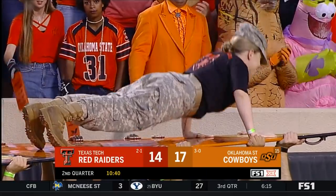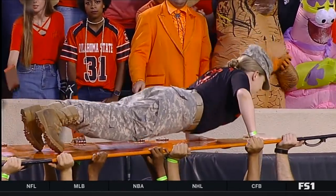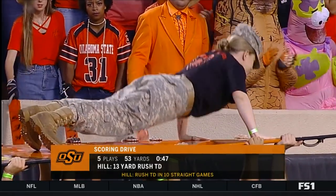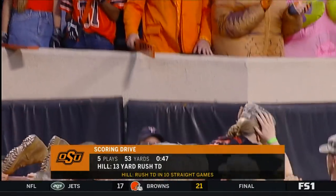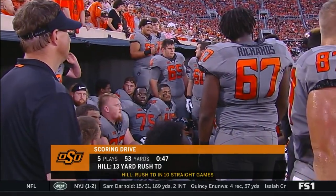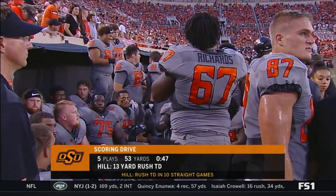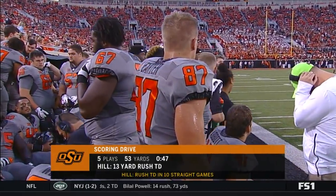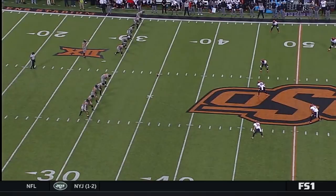I got a feeling her arms are going to be swole by the end of the night. I'm hoping that she doesn't do that for every point score, does she? Yes, she does. Can't they alternate? 5 plays, 53 yards. Justice Hill gets in from 13. Those are good push-ups, too. Full extension. That's going to be tired after this one.